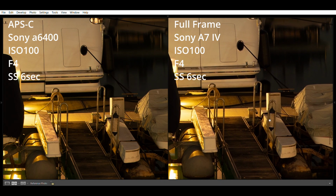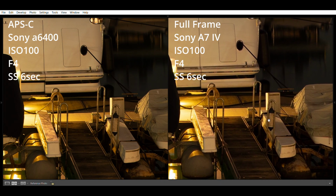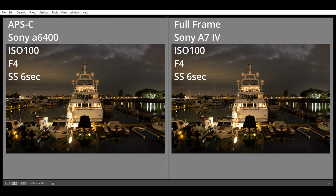And shadow areas, full frame seems sharper than APS-C, but it's hard to tell the difference. Both look okay with lower ISO, long exposure images.